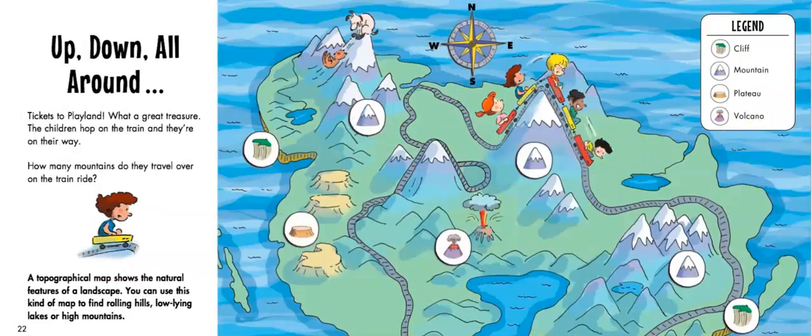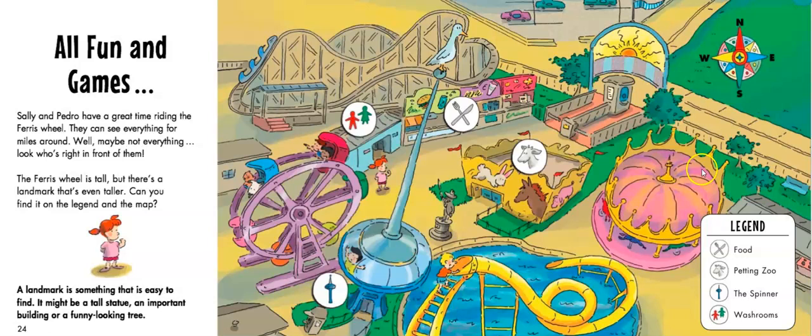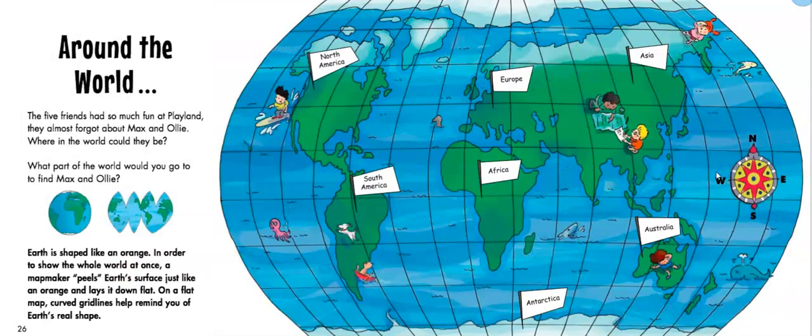Oops, we went back to the landforms. Let's go this way. Yay, around the world. Oh, I'm so happy to see this because this is another thing that you will be learning about in social studies.